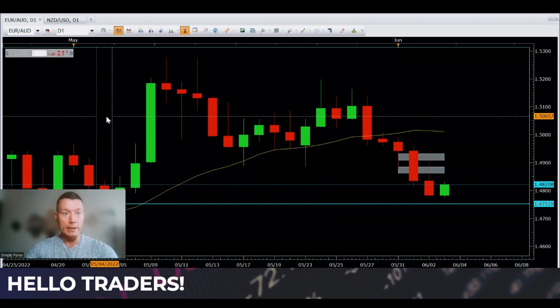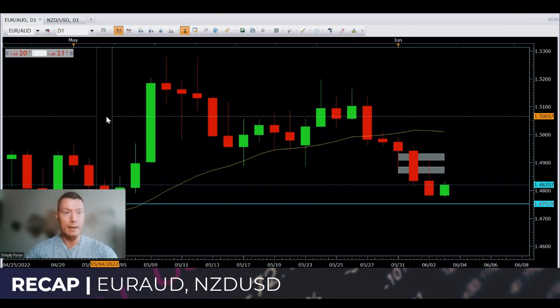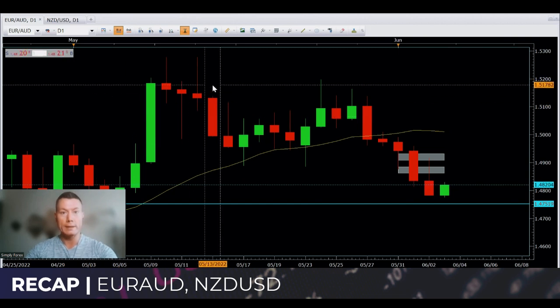Right, so today, as usual, we're going to look back at yesterday's trades. We're going to look at today's potential trades and also the important news for today as well. So let's start with yesterday. We had two potential trades. The first one was this. This was the euro against the Aussie dollar.